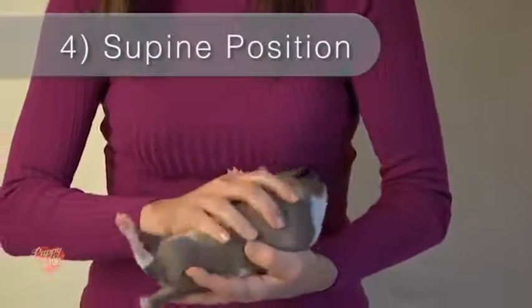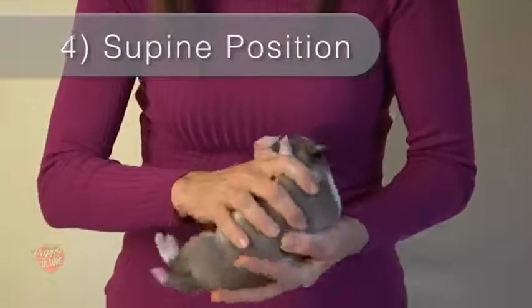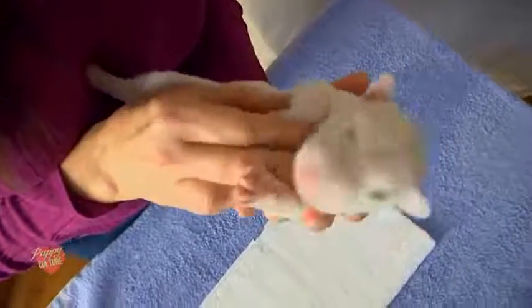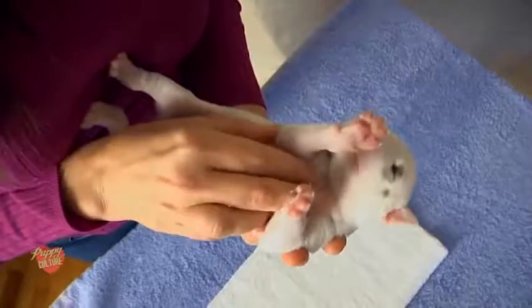The fourth exercise is called the supine position, where the puppy's simply on his back. And we count again. 1, 2, 3, 4, 5. Most of them will resist being held on their back, and they will start to move around in your hands. But the neurological system, again, is being challenged and being told to go to work.